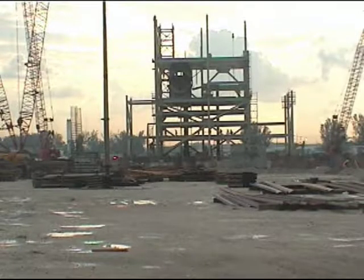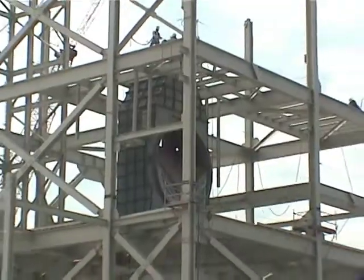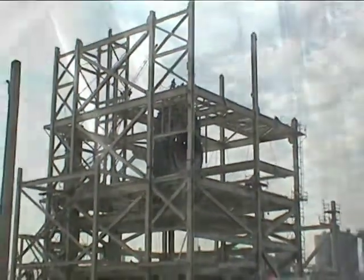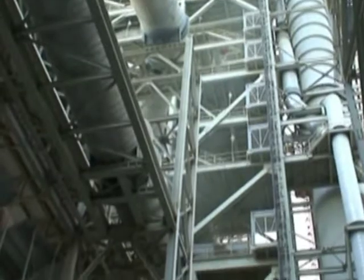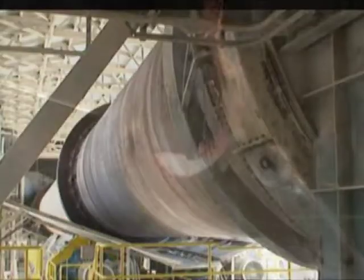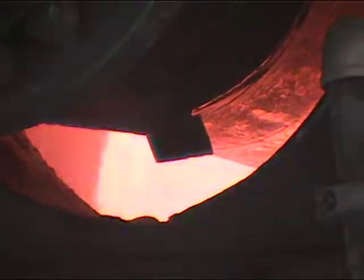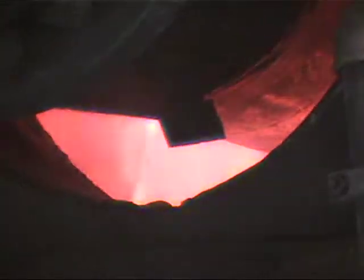In 2001, Titan arrived with new plans and ideas. We all watched in amazement as the new plant grew all around us. In June of 2004, the new dry process plant came online. Within a week, the old wet process kilns extinguished their flames for the last time.